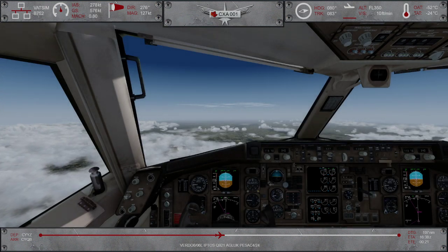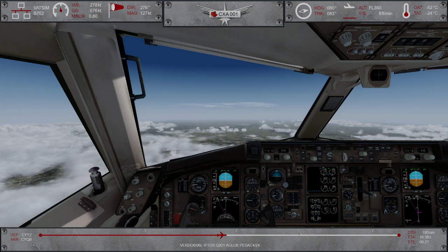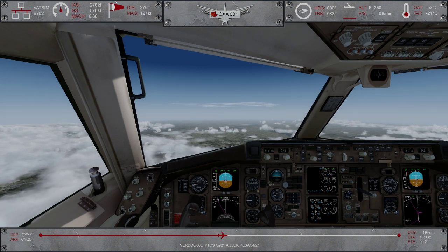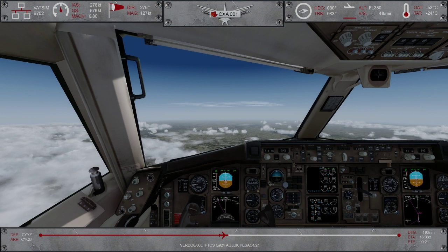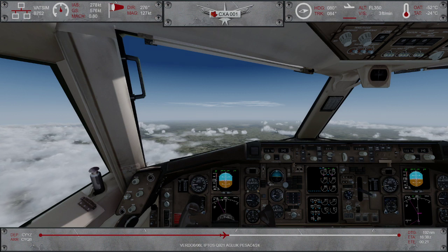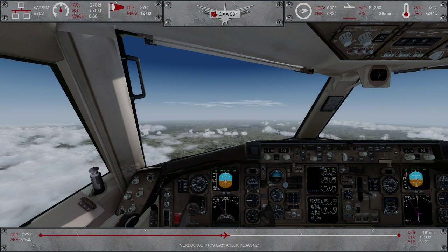Alright, we are about 150 nautical miles, about 10 minutes from our top of descent into Quebec City. And we're descending via the, looks like Montreal Center just came online too, so we're going to give them a shout. Montreal Center, good morning, good afternoon. Canadian Express 1 with you, flight level 350.